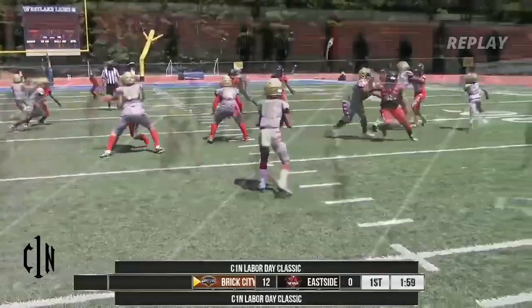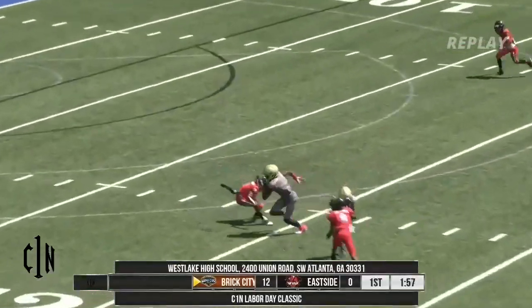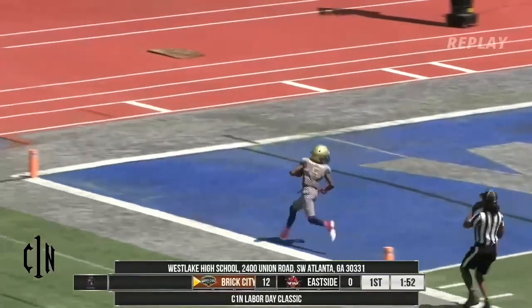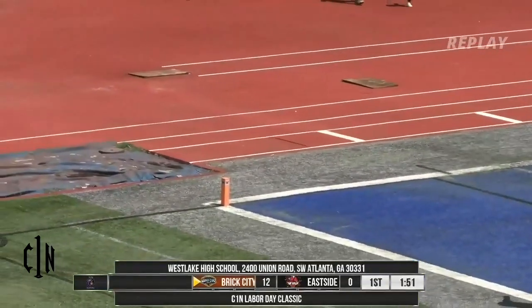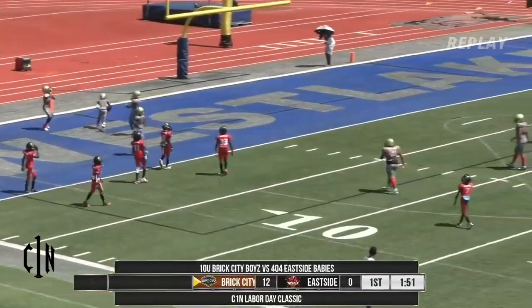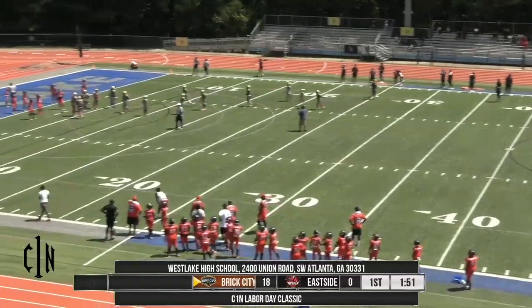An offensive clinic being put on by Brick City. Look at all the time he has back there. Steps up in the pocket, hits his receiver, who makes a quick step and a move. Number 5 takes it the rest of the way. And it is 18-0, with 1:54 remaining in the first quarter.